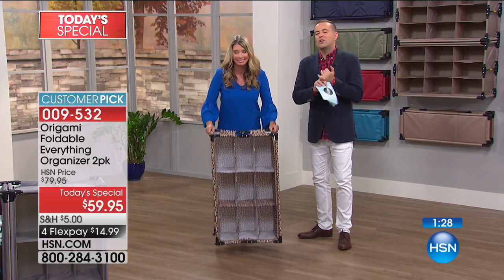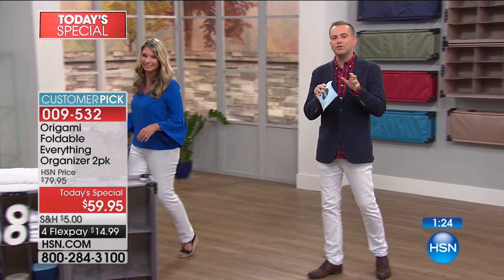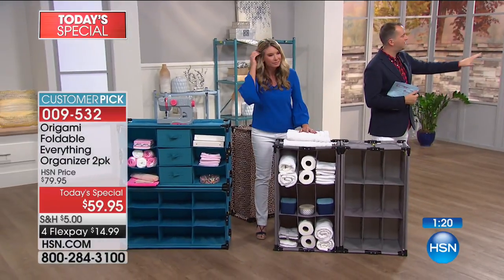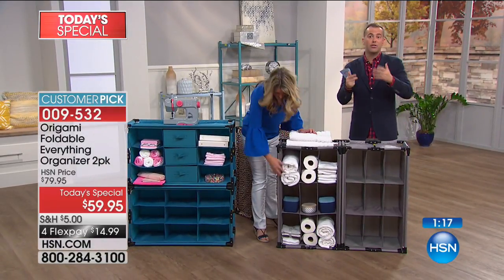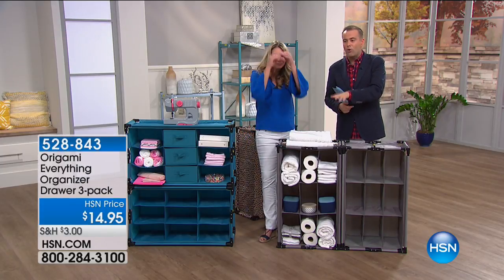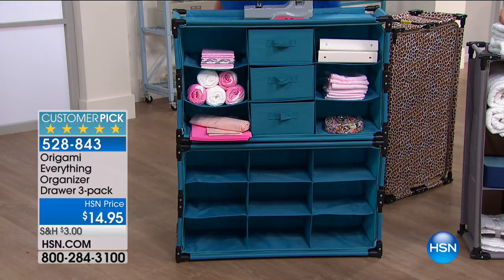The best kept secret about this are the drawers, and I hope, the only thing with the drawers is there's only a few in each color. You know when there's like 15 colors, we only have a few of everything. If we had three colors, we'd have thousands of everyone. But the drawers, which are only $14.95, are nearly completely spoken for across the board.